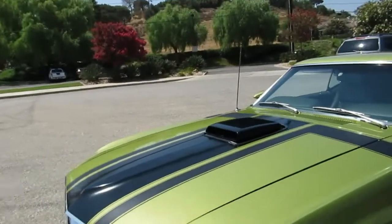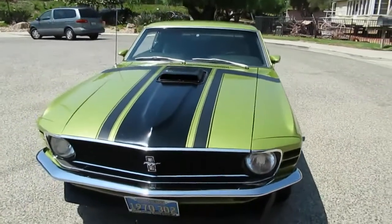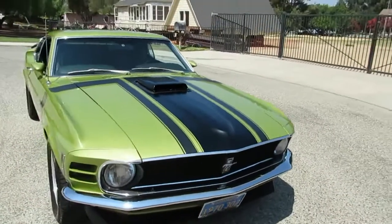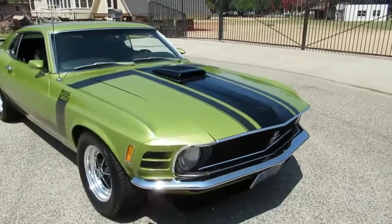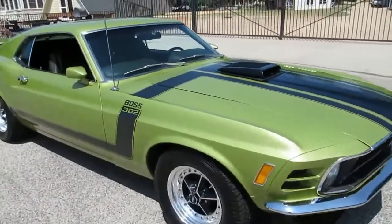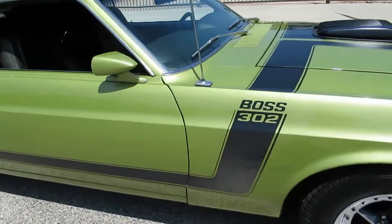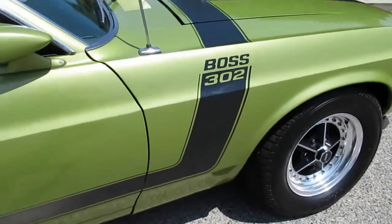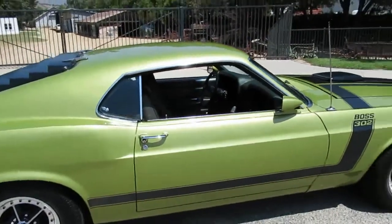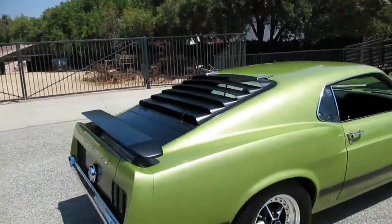It's a replacement service block. It is a 302 Boss motor from the Ford dealership. Probably blew up a couple years after the car was built. That's kind of what happened. Luckily they had some on the shelf, so the motor is a big part of this car value-wise, and it has it. This black striping on the side is reflective. At night when you shine a light on this, like if you drive by it with a car, it glows. It's pretty cool, and that's the way they were. Front and rear spoilers, shaker hood. This is what a muscle car should be.